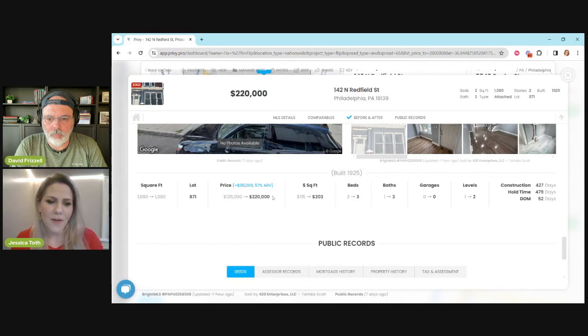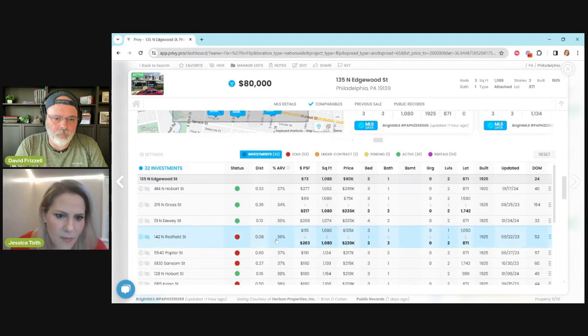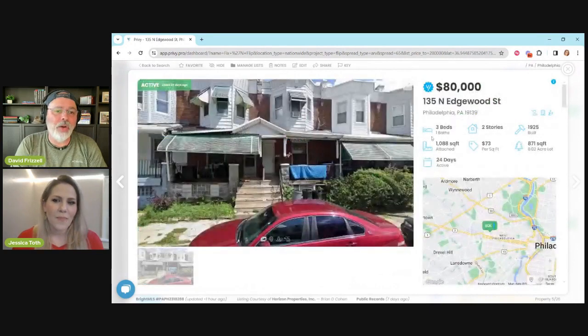The subject property we're looking at is not even 57% of the ARV. If it sells at this price, it's going to be 30-something percent, right? It was going to be 36% of the ARV. Would an investor be happy with you sending them a deal that's 36% of the ARV? Absolutely, I think they would. Every investor I know would be happy with that deal.